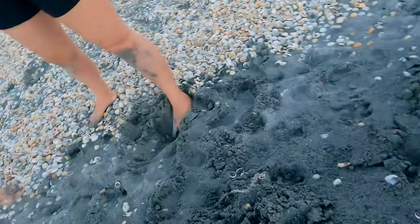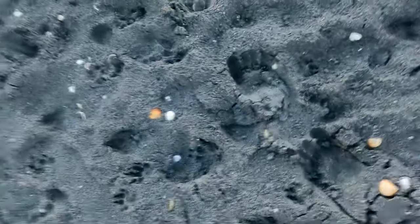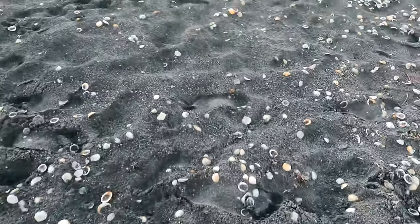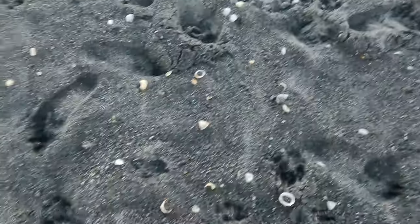I haven't found any shark teeth yet. Maybe over there. I think I will look over there.